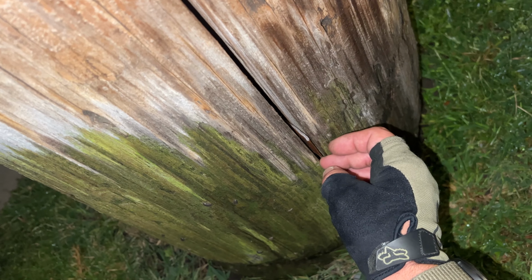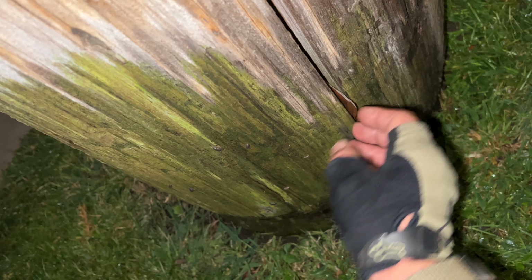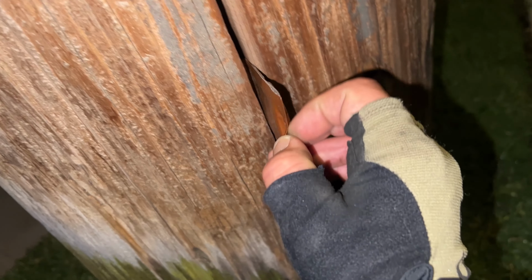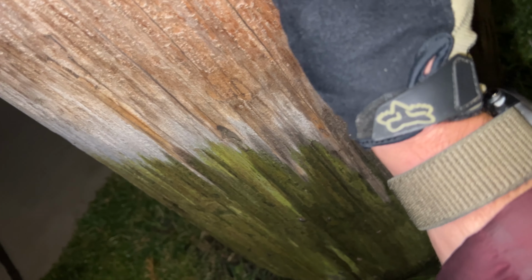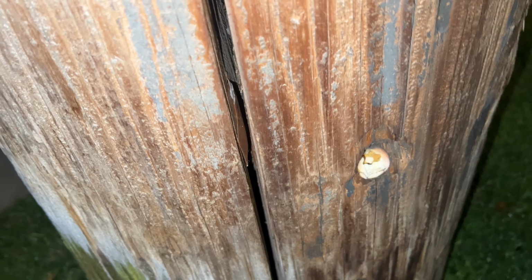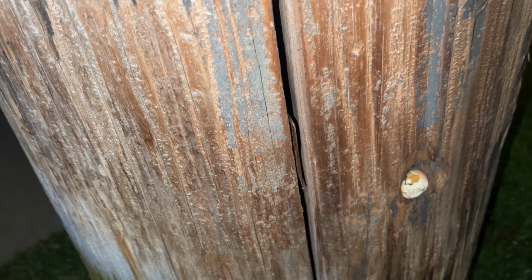Oh gosh. Perfect. Oh, I think that's where it's supposed to be. Nice. That is perfect. Okay. Sweet. All right, that was a fun one. Very cool. Very cool little hide.